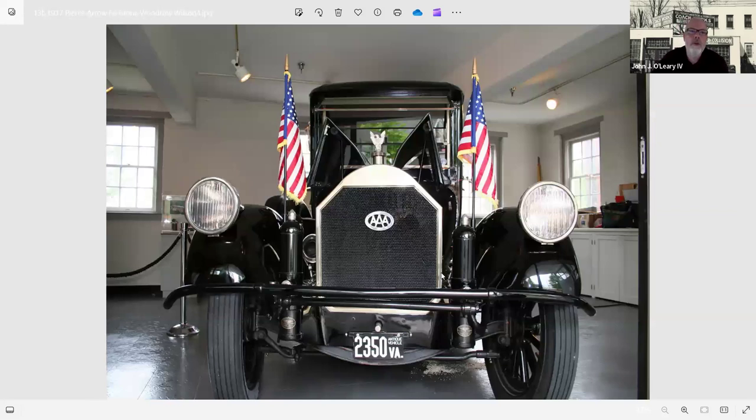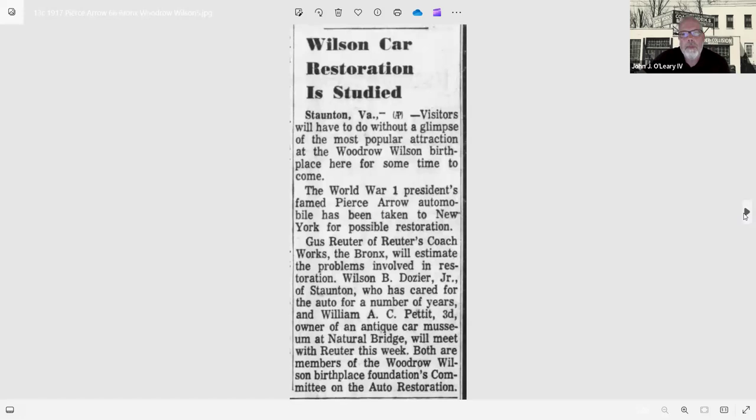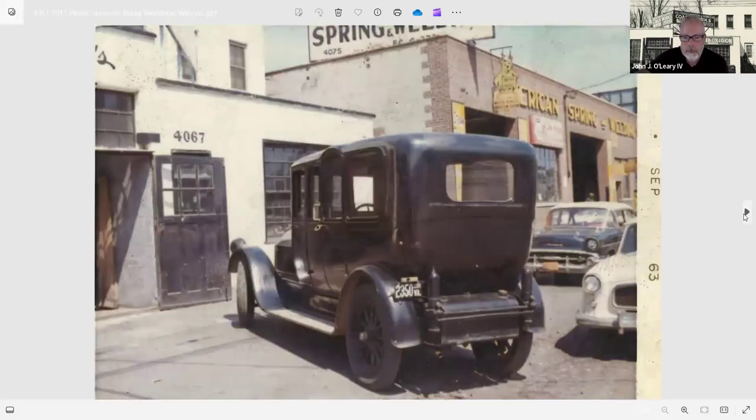This next one is Woodrow Wilson's Pierce Arrow 66. This is a shot of the car in Staunton, Virginia, as it sits today. What's interesting is to notice it still wears the original license plate, the 2350 from Virginia. And when I contacted the museum, I had asked them if they had changed plates, and they said no. And we know it went down to the Bronx. There's a great article. It says visitors will have to do without seeing one of the most popular attractions because Gus Reuter of Reuters Coachworks in the Bronx will estimate the problems in restoration. So it was shipped up here by rail for a couple of weeks to have Gus take a look at, so you could not see it at the museum in Virginia.